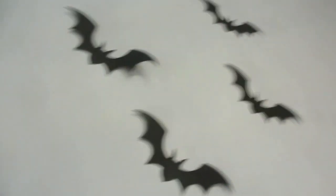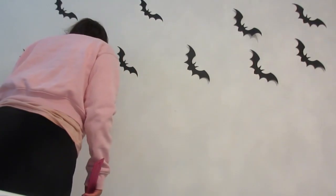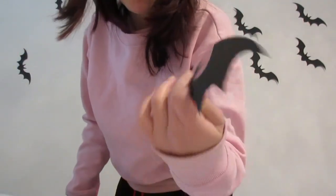We have a slight problem. This guy got stuck too much. No! It's gonna be a pain in the butt. Damn it. I guess it was just this one that was a bad one.